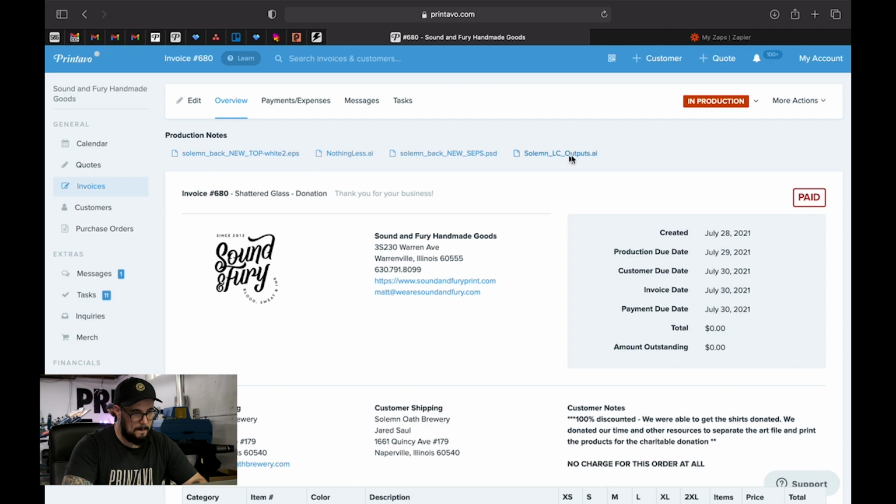However, we did upload multiple different files. Here I can see the nothing less AI file. This happens to be the one they provided us. It was an AI file, however, it was a lot of flattened placed images. So I went ahead and had to do a Photoshop separation for that. And then, wouldn't you know it, on press, we had to make a slight tweak. I had to make a new top white, so I uploaded that one as well. Then, yep, there's a left chest, so we also have the outputs for that left chest uploaded right here.